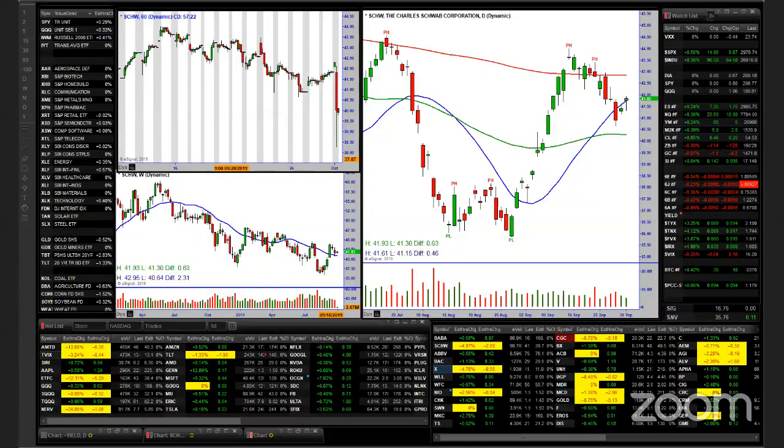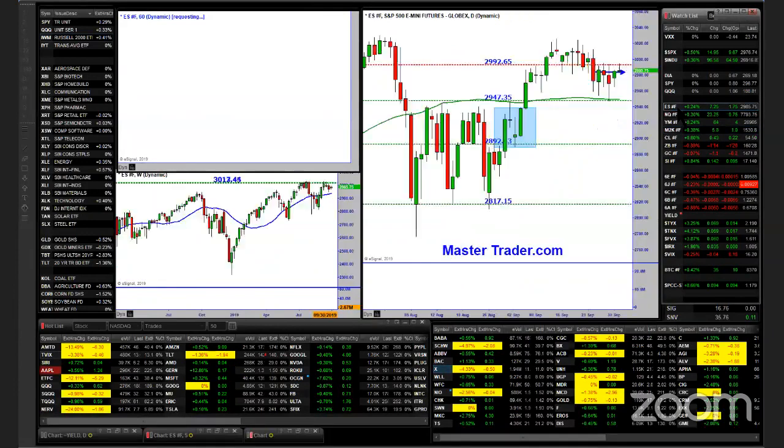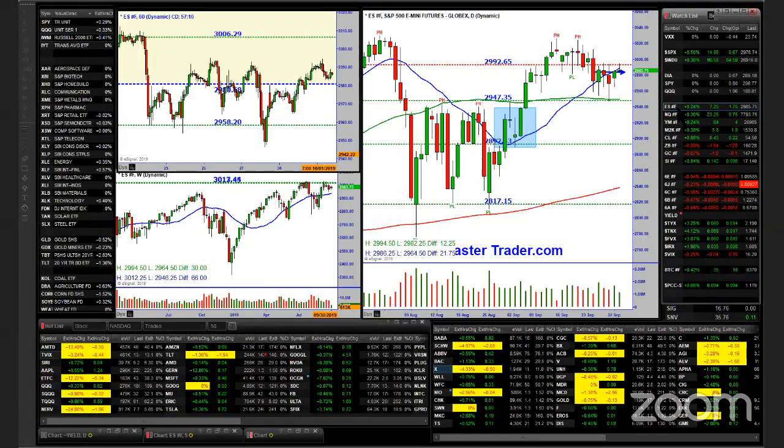All right. So let's see where the markets are at here. Looks like they're up a little bit. And you know what we've been talking about? I don't know if I started talking about it last week. Anyway, I know we talked about it yesterday. Let's just stick this down here. The potential for this to be making a bottom.